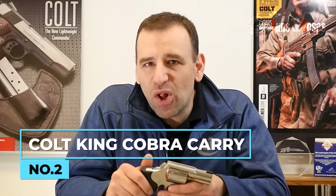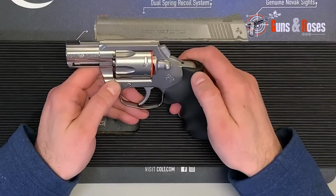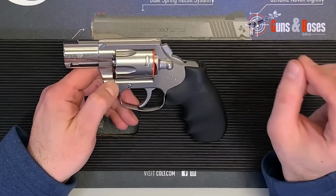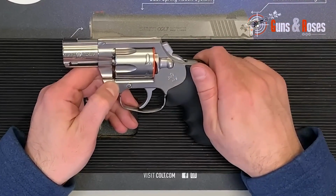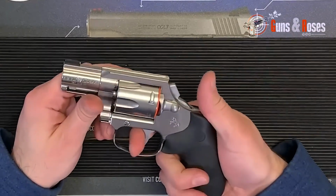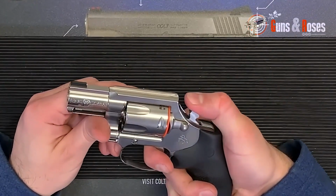For the runner-up handgun, we have the king itself, the Colt King Cobra Carry, a true classic in the firearm world. And when we say that, we don't mean the usual deceptive, make-good quality that you're used to, you know, the one that manufacturers parade around. We're talking about a revolver of the highest quality, outstanding amongst its kind.